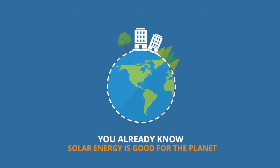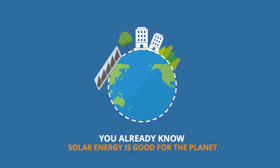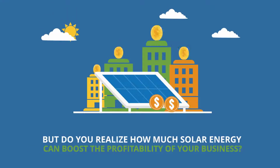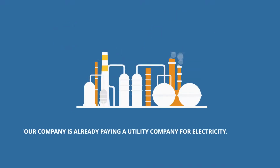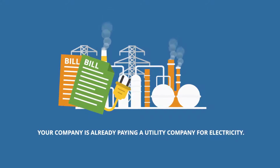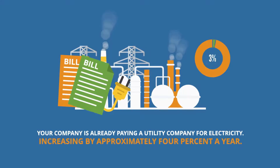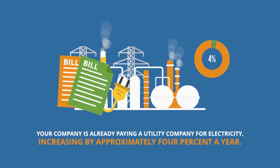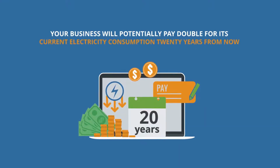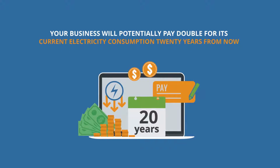You already know solar energy is good for the planet. But do you realize how much solar energy can boost the profitability of your business? Your company is already paying a utility for electricity. It's an ongoing expense that is increasing by approximately 4% a year. That means your business will potentially pay double for its current electricity consumption 20 years from now.